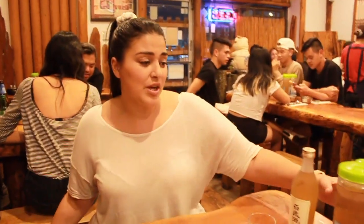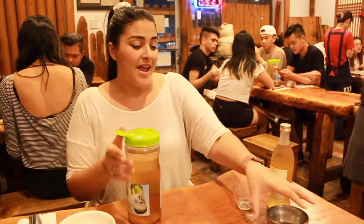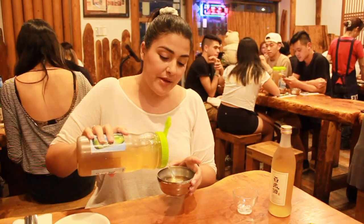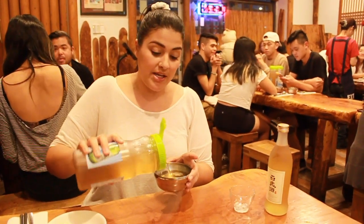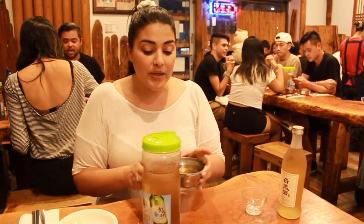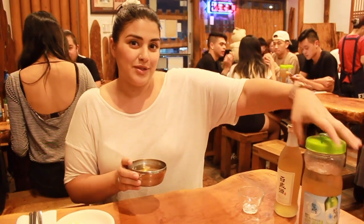I'm really excited to try this buckwheat tea. I'm quite thirsty from the last place that we went to. And I love how it's this little bowl. Buckwheat tea is actually one of my favorites. I can't have any caffeine, so I can't have green teas or black teas or anything like that, but buckwheat tea and herbal teas are A-okay for me. So let's give this a shot.